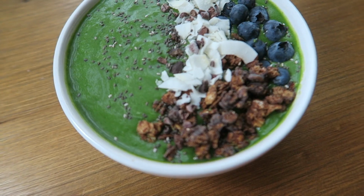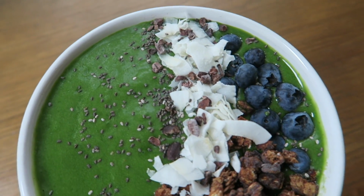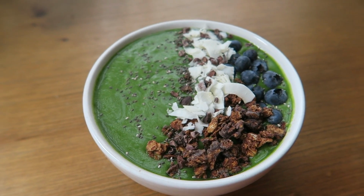I topped it with blueberries, granola, coconut, cacao nibs, and chia seeds, and it was delicious and so simple and just so vibrant. I had a lot of green this morning.